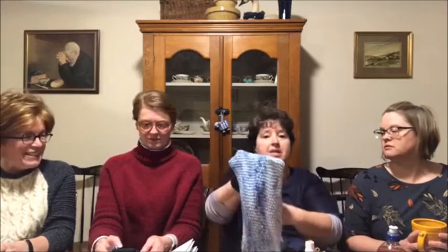A local Pittsburgh dyeing company. And this cowl is basically seed stitch, but the yarn was called Monongahela. My family is from outside of Morgantown, and the Monongahela runs right through Morgantown. So it was kind of an homage to home.